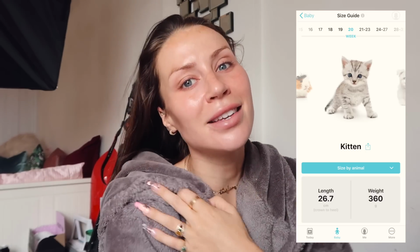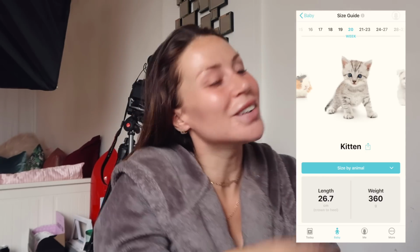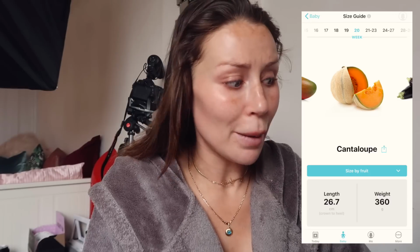Oh, I'm so looking forward to seeing my little baby today. Honestly, it's just so exciting, the thought. I wish I could look every day. He or she is the size of a kitten now. It's quite big actually, isn't it? I'm not that big yet either.